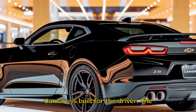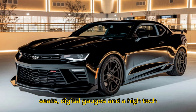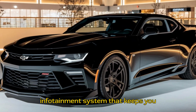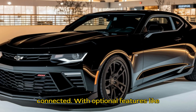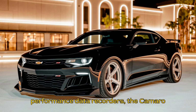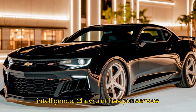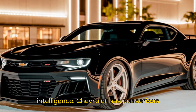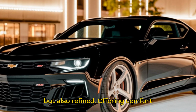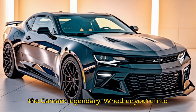Inside, the Camaro is built for the driver. The cockpit wraps around you with performance seats, digital gauges, and a high-tech infotainment system that keeps you connected. With optional features like heads-up display, launch control, and performance data recorders, the Camaro blends old-school muscle with modern-day intelligence. Chevrolet has put serious effort into making this car not just fast, but also refined, offering comfort without losing the raw edge that makes the Camaro legendary.